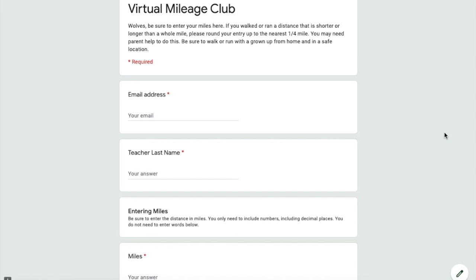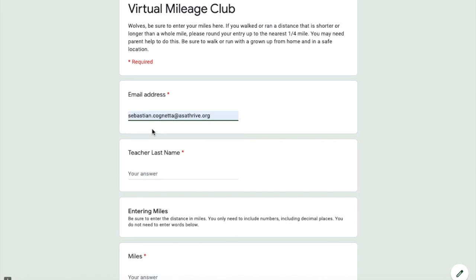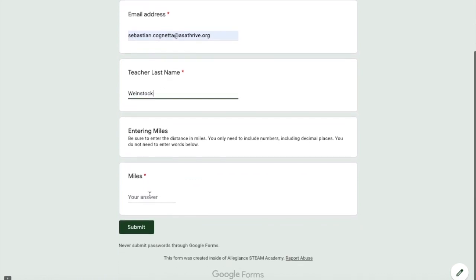Each of you is going to get an email with this form. Parents, you'll also be able to access this form in the weekly WOOF update. All you need to do is enter your student email address. I'll show you with my address. Now, parents, note that student email addresses are first name, last name at asathrive.org. There's no dot between the first and last names. Enter the teacher's name and then the distance that you run.